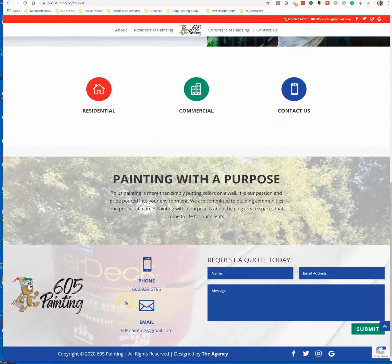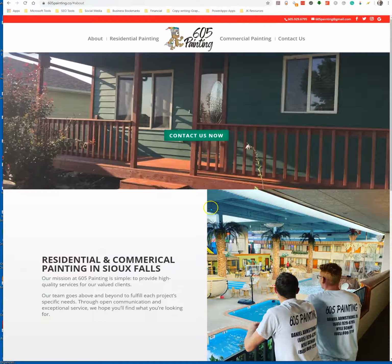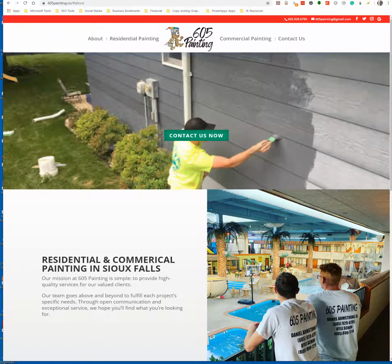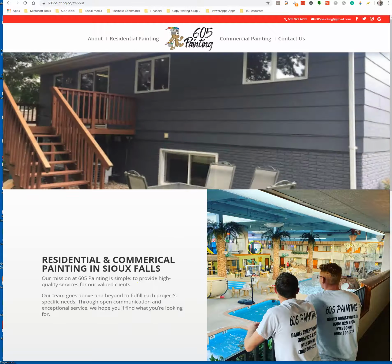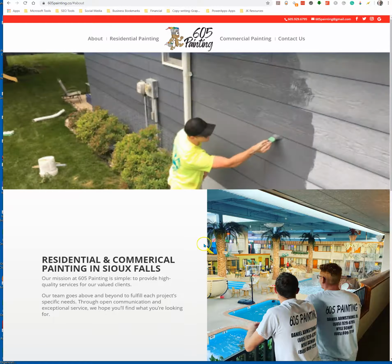But that's just another way of telling the search engine what you're doing. The more times you tell the search engine what you're doing in different ways, the better, but don't spam the word painting too much. If you look at painting in different ways, like residential painting, commercial painting, garage painting, exterior painting, interior, and use them in a natural sentence, that'll work out best with the search engine.